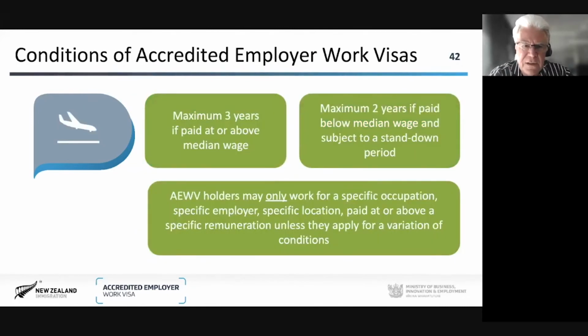So the conditions of an accredited employer work visa, normally for most people, will be a maximum of 3 years if they're paid at or above the median wage, or, if the contract being offered is for less than 3 years, in line with the contract. It's a maximum of 2 years if paid below the median wage and subject to a stand down period. Accredited employer work visa holders may only work for a specific occupation, specific employer, location, paid at or above a specific remuneration unless they apply for a variation of conditions.